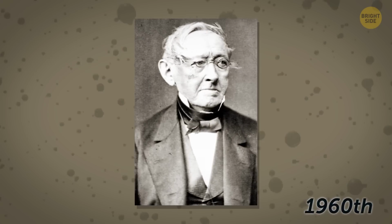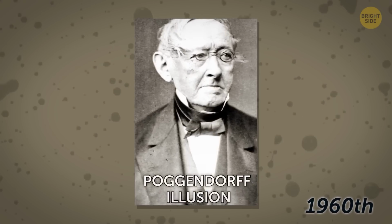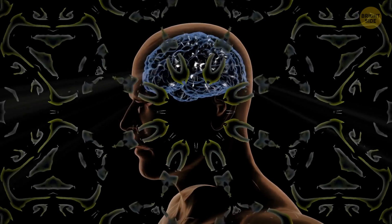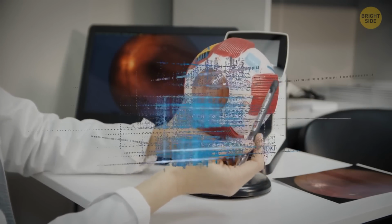This illusion was first talked about in the 1960s, and it's called the Poggendorff illusion. This is a classic example of how our brain perceives geometric shapes and depth. According to scientists, our brain tries to perceive two-dimensional pictures with three-dimensional properties. This is why it distorts the depth between lines in this image. Pretty intense, huh?